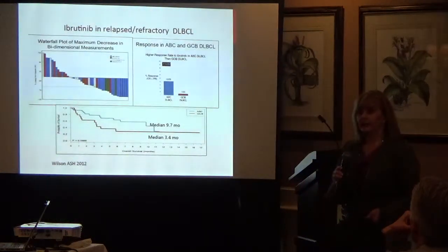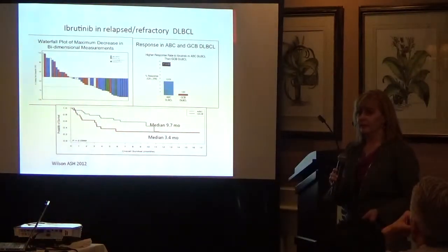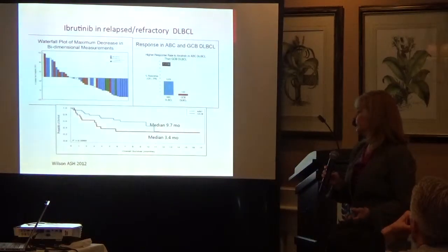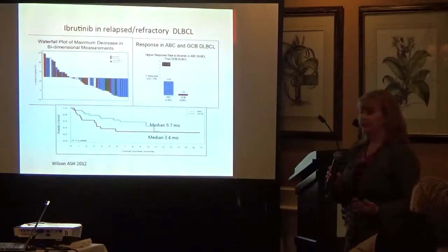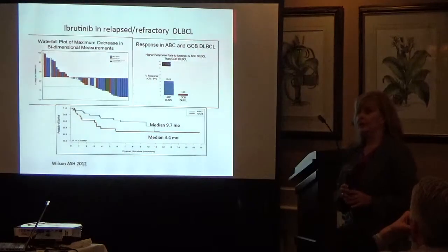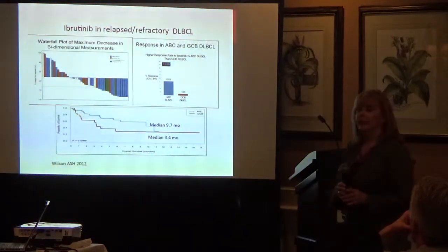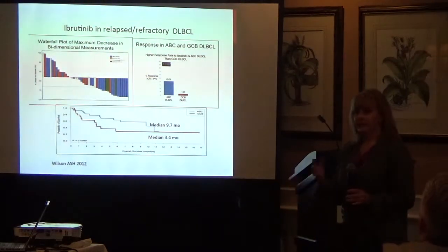Also interestingly, diffuse large B-cell lymphoma, there's a subset of the patients that respond to ibrutinib, and this was presented by Wyndham Wilson. We actually participated in this trial as well. And it's just going to be coming out in publication in the next couple months. I think it's available online now. So patients with diffuse large B-cell lymphoma responded. Some responded really well, others did not.